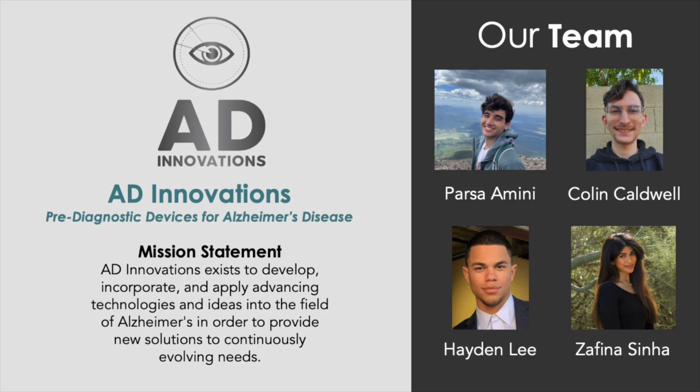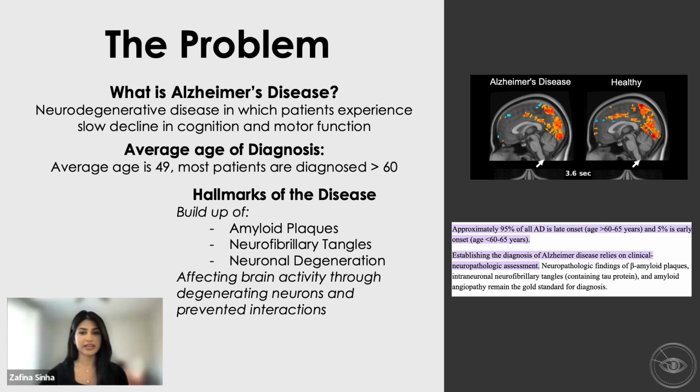Hi, we're 80 Innovations, and we specialize in advancing technologies in the Alzheimer's diagnostic market. And I'm Parsa Amini, Head of Research and Development. And I'm Colin Caldwell, in charge of materials and electrical engineering. And I'm Hayden Lee. I'm the software engineer and primary clinical correspondent. And I'm Zafina Sinha. I'm the data and image processing engineer. We're developing the ADAD, the Alzheimer's Disease Analysis Device.